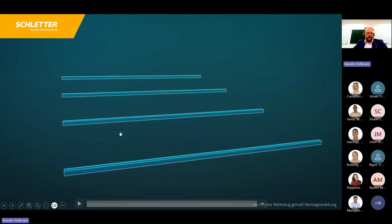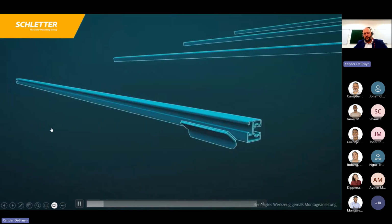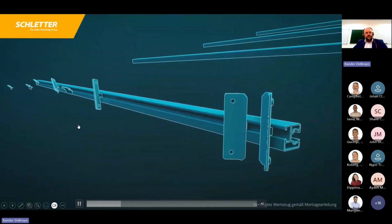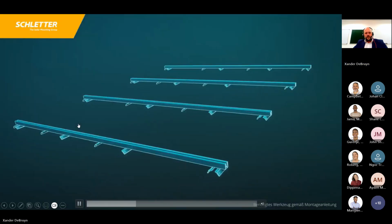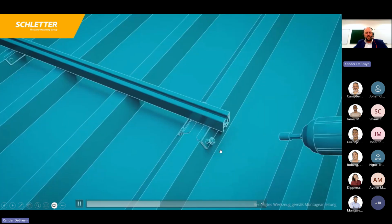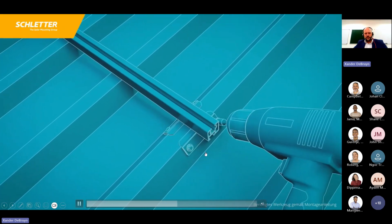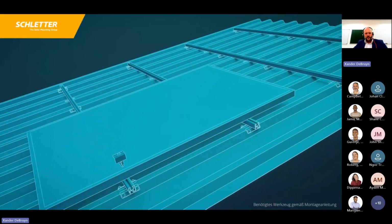So just to give you an idea, basically you place your rails down on the roof sheeting, you come and twist these parts into it. So I like to do that when the rail's already lying on the roof, then twist that part in, and then you come and just drill to contact. You don't have to torque it. You don't have to fasten it beyond contact.